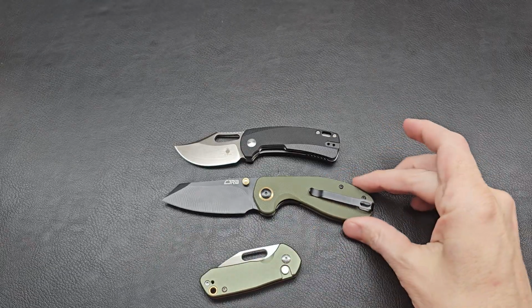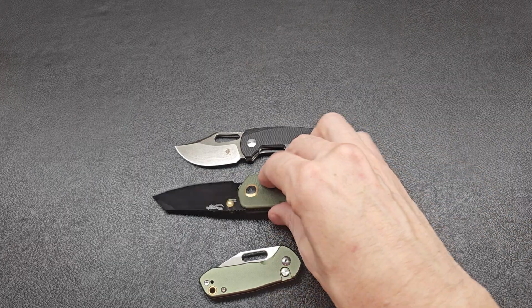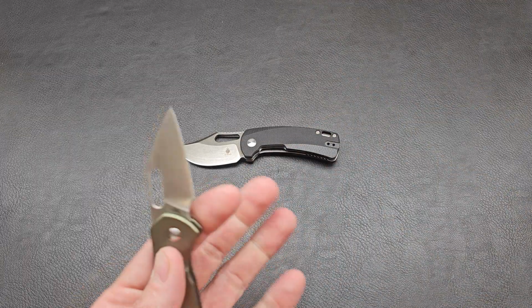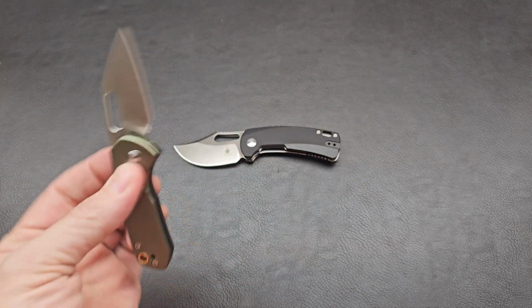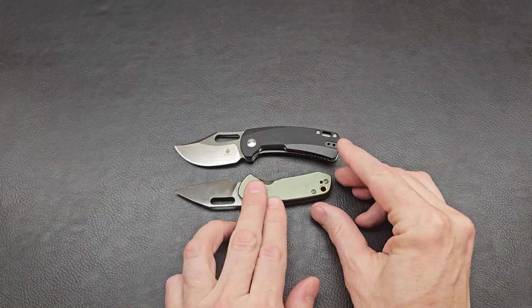But this is another one of those smaller knives. See, the Molia actually makes it look even smaller yet. The Molia is not too large of a knife. Nice little comparison, though. But yeah, the Mini Pyrite is actually a fantastic knife. So I am going to laser mark this up pretty soon. Yeah. But there it is.